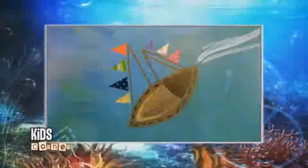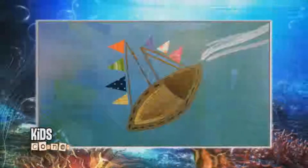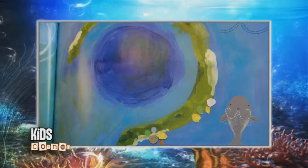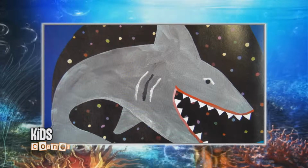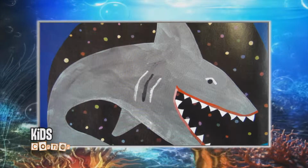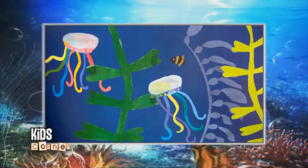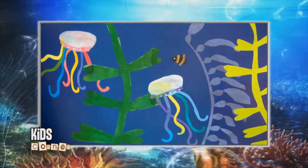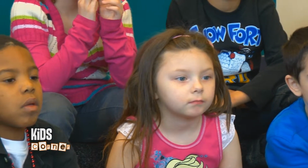A hole in the bottom of the sea. There's a hole, there's a hole, there's a hole in the bottom of the sea. There's a shark in a hole in the bottom of the sea. In the dark, in the hole, in the bottom of the sea.